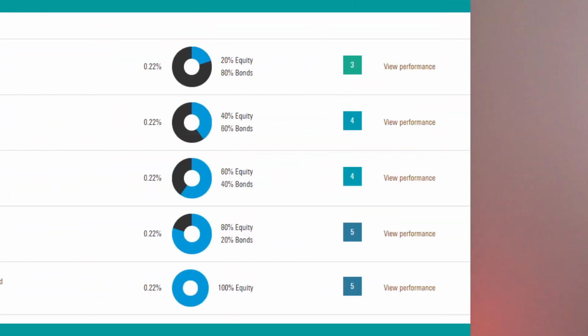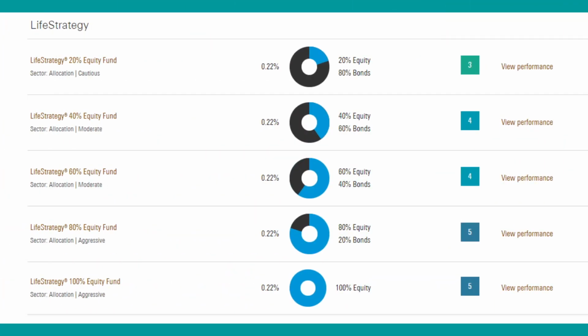But complexity goes out of the window with the LifeStrategy funds. All you have to do is pick from one of the 5 funds, invest your money, and the all-in-one fund will do the rest for you. The fact that there are only 5 options is actually a good thing. It really adds to the simplicity and it emphasises how little you actually have to think when investing in the LifeStrategy funds. But how do you choose a fund that is right for you?